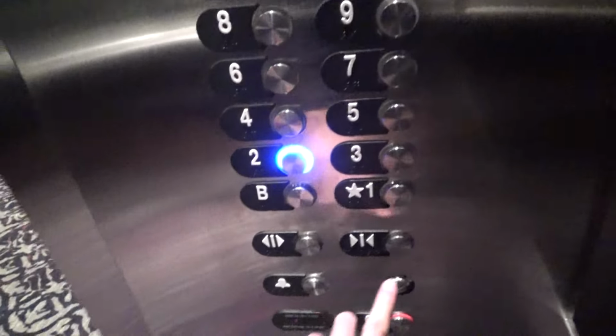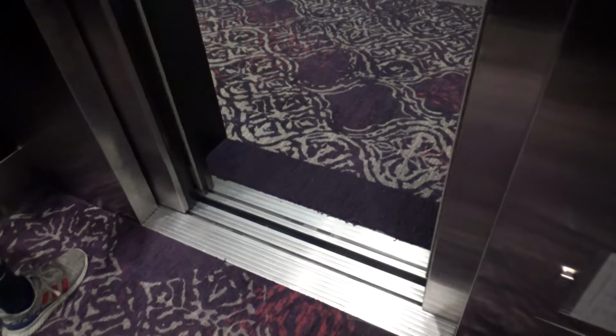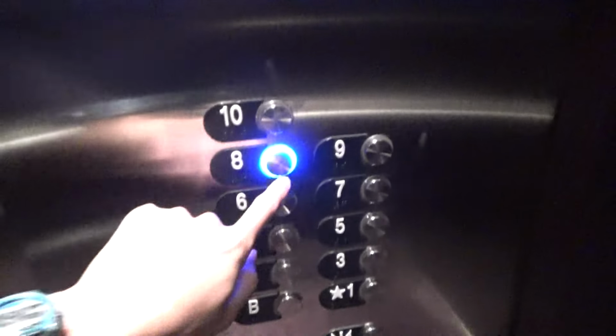Tenth floor. Ones were replaced. Going down. A speed test. Second floor. Going up.